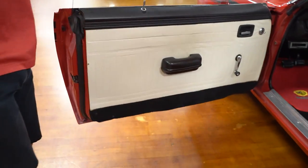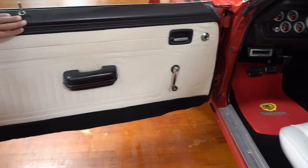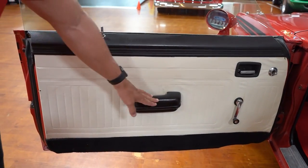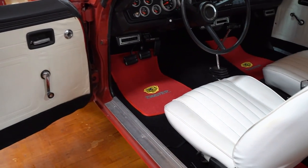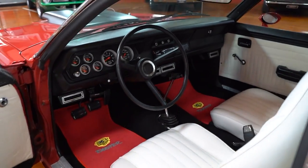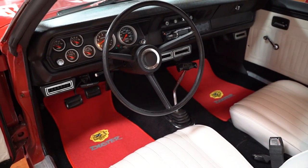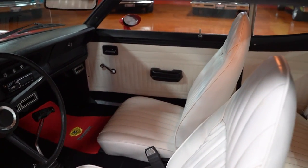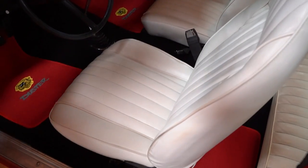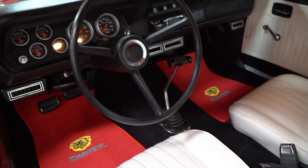Check out the interior. What a great combination in this car. Door panels, black at the top, black at the bottom, white in the center, black armrest. Great combination going on there. We do have brand new floor mats in the car that we just bought with the iconic Duster logo. Pretty cool looking. As I mentioned, white interior, white bucket seats up front, driver and passenger. Four-speed in the floor, no center console, but four-speed vehicle.